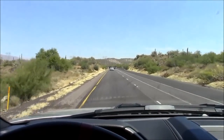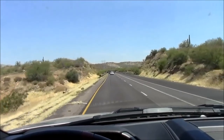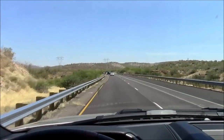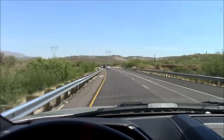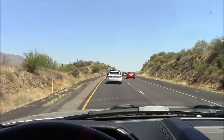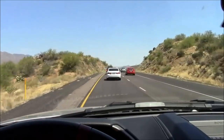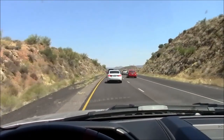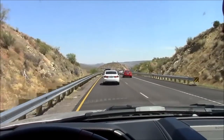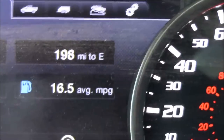If we could do better on the fuel economy of 16 miles per gallon, I'd be even more impressed, but on a 3-ton truck, I don't think that's going to happen. Not with this high ground clearance anyway. We're pushing way too much air here. I think 16 mpg is about the best we're going to see on this trip. Or should I say 16.5?